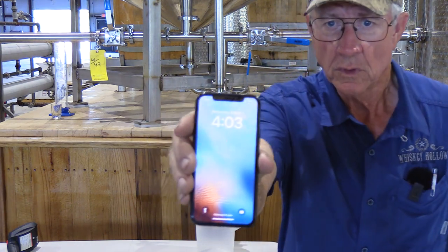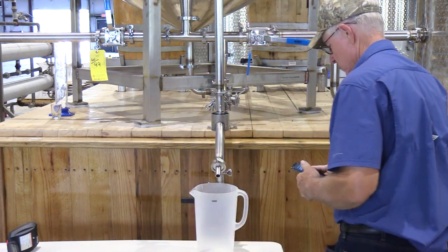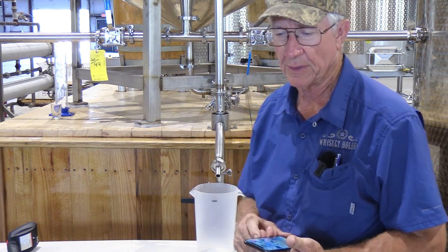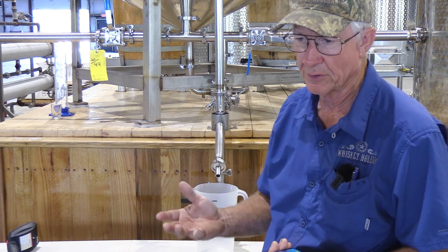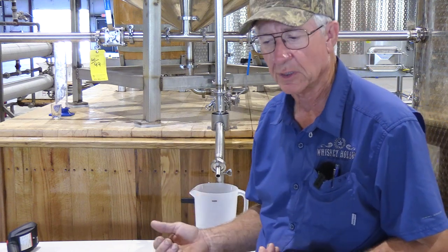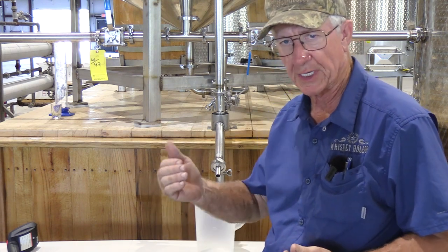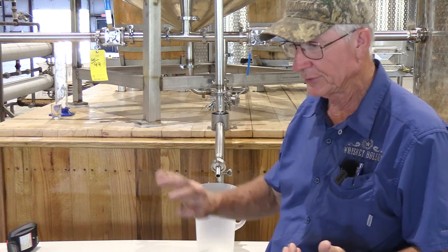Okay, here we go. 4:03. Next hour pull. Get the timer set. This run is running very sweet. I'm putting just a little bit of temperature control on the still, increasing hopefully the production a little bit, but more than likely it's going to increase the proof of the spirit coming out, making it cleaner. I'm not going to mess with this really nice, clean moonshine run, just to prove a point that I can take it down to 160 proof anytime I want to. That is very simple to do.